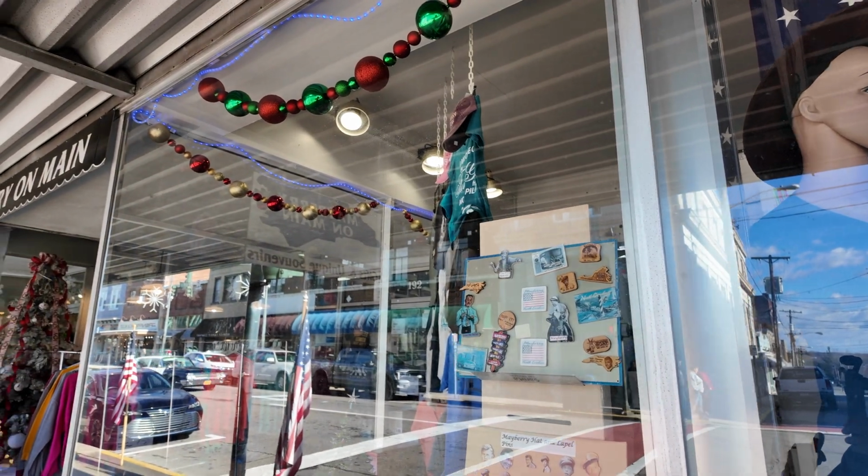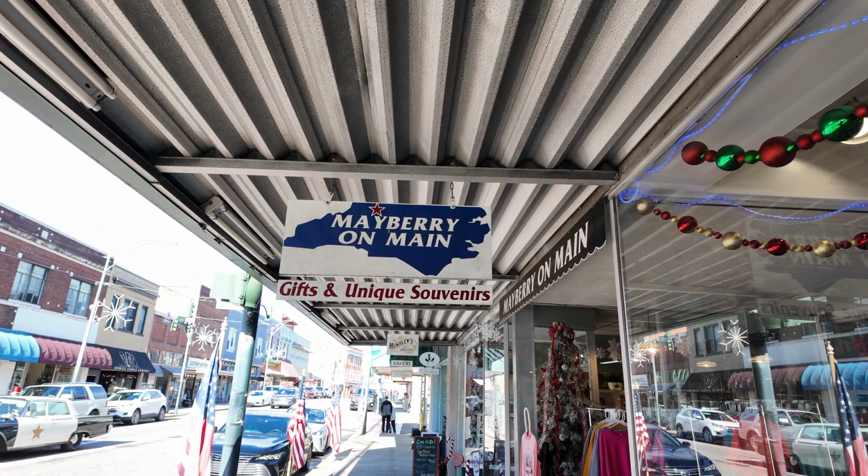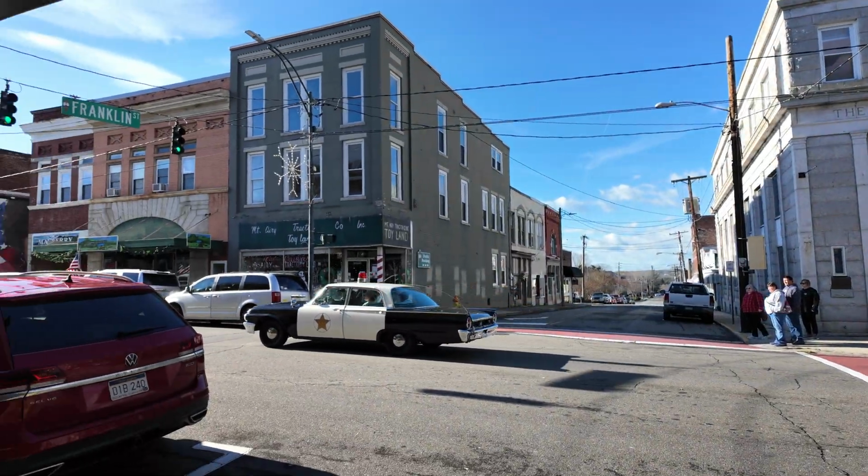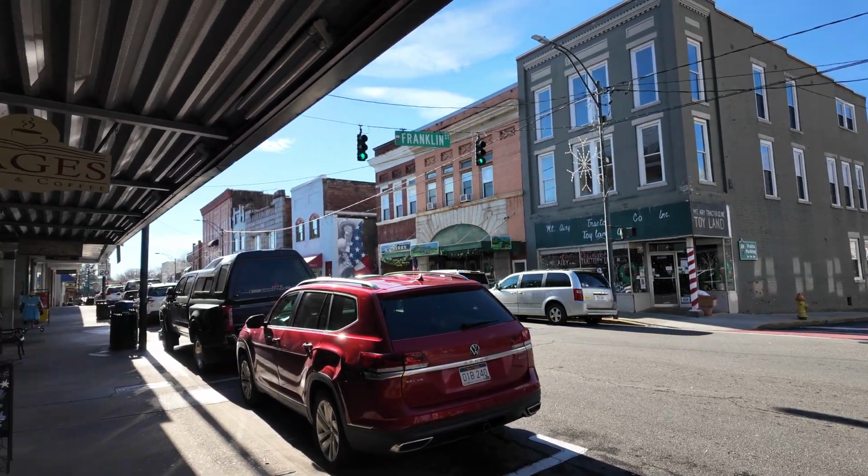So, yeah, pretty cool. Mayberry on Main. Gifts and unique souvenirs. And right there goes a squad car. Gentleman in there waving, taking a little tour around town.